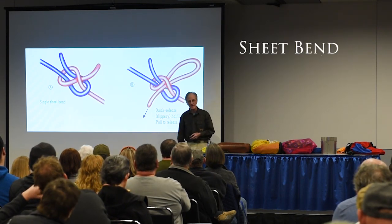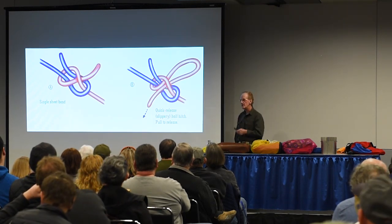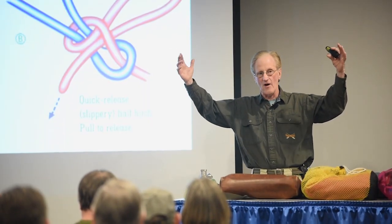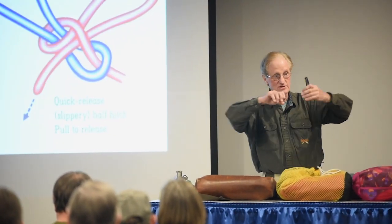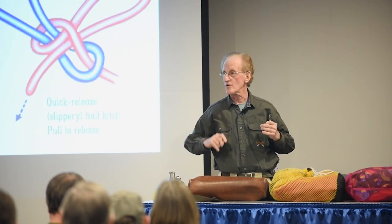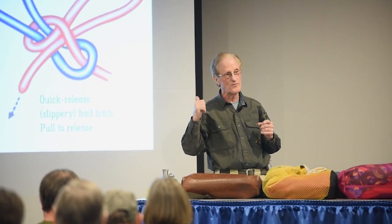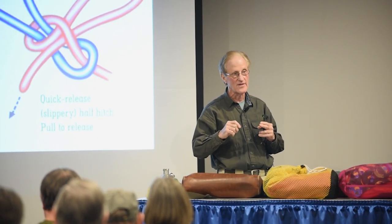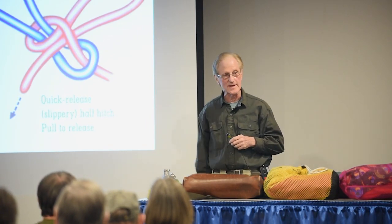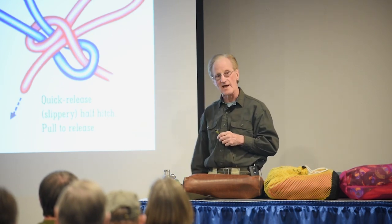This is called a sheet bend. It came over with John Smith and the boys on the Mayflower. It's called a sheet bend because if the main sheet line holding the sail tore, you were in big trouble. So this was the only knot that you could put it back together again with that would not slip. And this will work even if you've got slippery polypropylene line. It's a very simple knot, but it must be done exactly as shown.